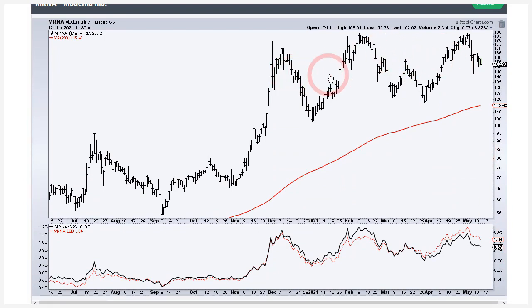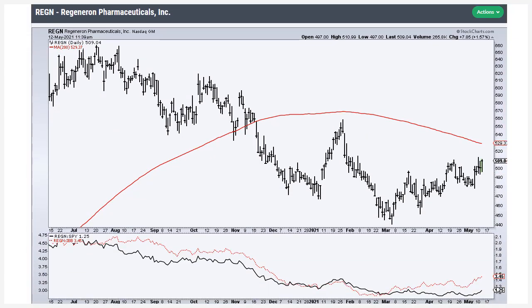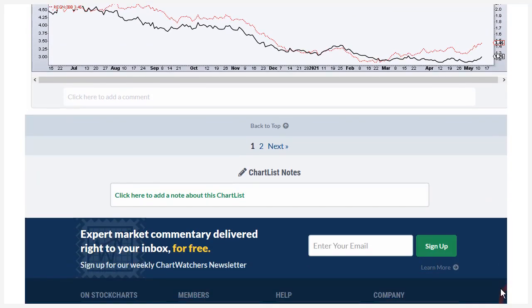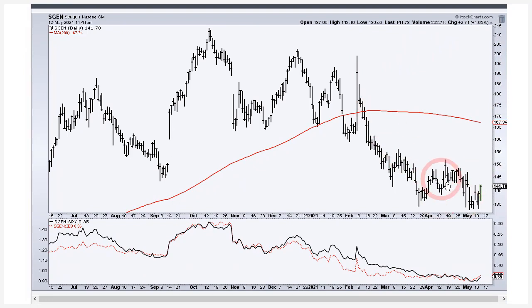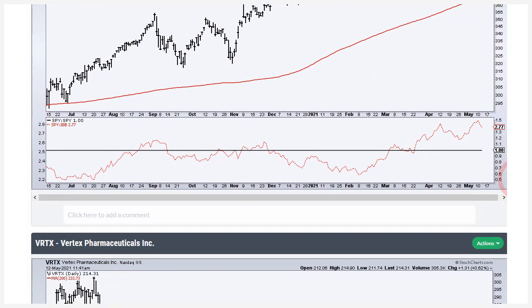It's kind of chopping around in this big range, so nothing going on here. Here is Regeneron. Now, Regeneron is getting rejuvenated since March here. It's had a bounce, but it's still within a bigger downtrend. So nothing really setting up there either. And then if I go next here, we can get to the last 2. Here's CGen. It hit a 52-week low there, so not on my radar. And then that is SPY.